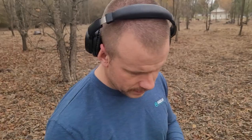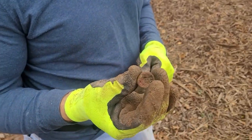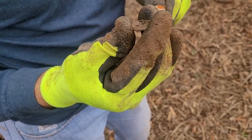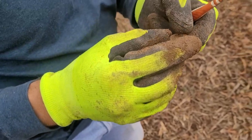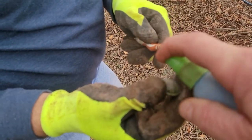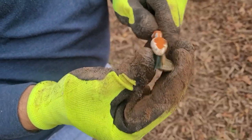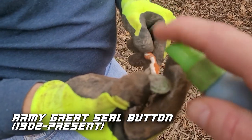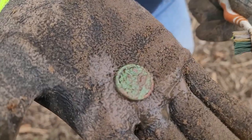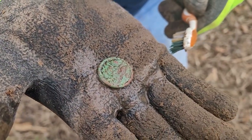So let's keep digging. I understand you got an army button here. Yeah, it looks like a... Got Scoville on it? Scoville. Flip it over and let's get the front of it. Oh yeah, it's going to be a great seal. 1902 to present. Let's get a picture of that.